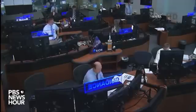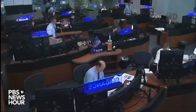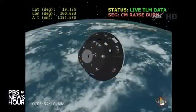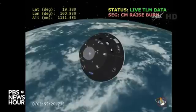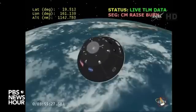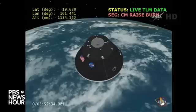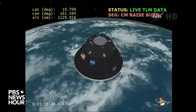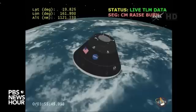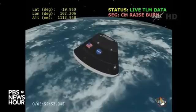We're about two minutes away from the raise burn, as it is called, this brief firing of Orion's thrusters to fine-tune its orientation relative to the angle of attack that it will be arriving at once it enters the Earth's atmosphere just 18.5 minutes from now. Orion is using its strings of thrusters, 2 redundant strings of thrusters, 6 thrusters to each string, to provide the proper orientation for this so-called raise burn.